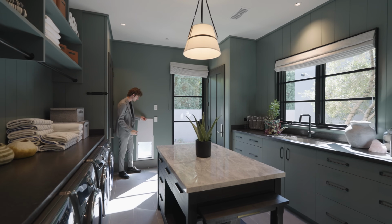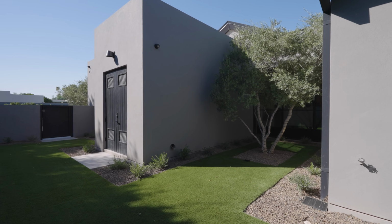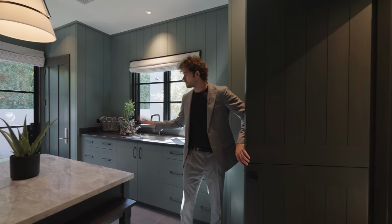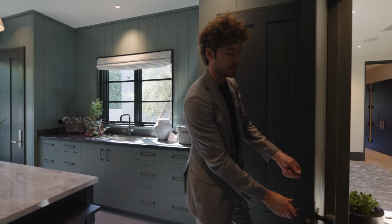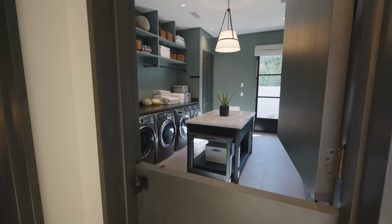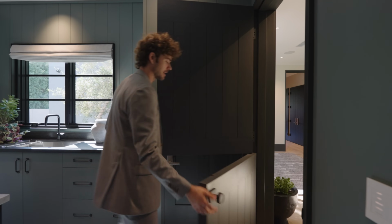So your dog can freely come in and out, and you can actually keep them in here. So if you're having people over, guests coming in and out of the house, you can literally keep your dog stored away here safely. And this opens up, so if people want to say hello without opening the door, you can do that as well. So just a lot of thoughtful details.